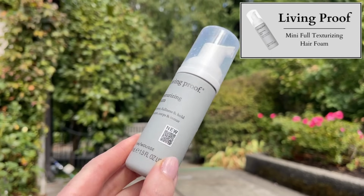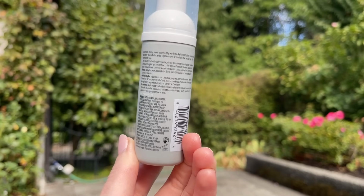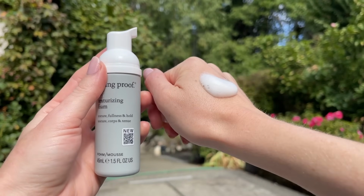Another product I was really interested in, and I'm glad they had a mini, is the Living Proof Full Texturizing Foam. I wanted this texturizing foam to work and be something I could just put into damp hair and have it be not very drying. But ultimately for me, I have just found nothing works as good as just some basic sea salt spray to give my hair some texture, and then the Oribe Dry Texturizing Spray. I actually have it in my hair from last night. It doesn't do anything. It also makes my hair feel a little bit greasy.